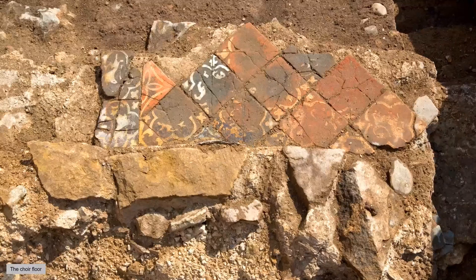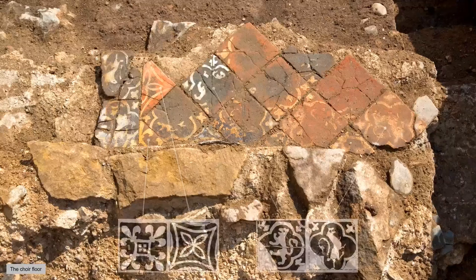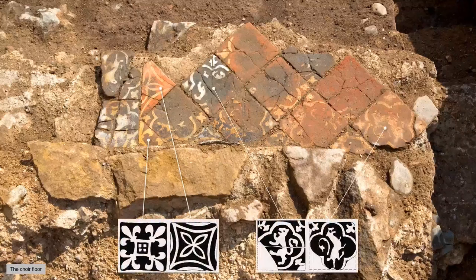And again, we can see two arrangements of tiles, one running parallel or at right angles to the wall, and the other diagonal to the walls. But in this instance, in the church, we're seeing encaustic tiles with glazed decorations on them, and there's four different tile patterns in this surviving fragment of floor. You've got a fleur-de-lis pattern, this geometric petal motif, and two sort of creatures that, well, I assume the one on the left is meant to be a lion. Who knows what the other one's meant to be?